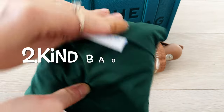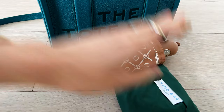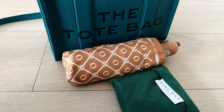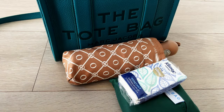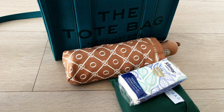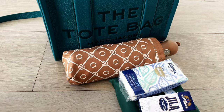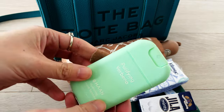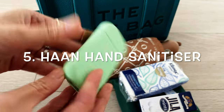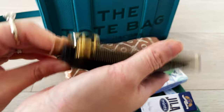Now this is my eco shopping bag, and a packet of tissue. It's really quite bottomless, this bag. My mints, and a hand sanitizer. This is something I got from Sephora because of the thin size of the container. Very useful to put into a handbag.